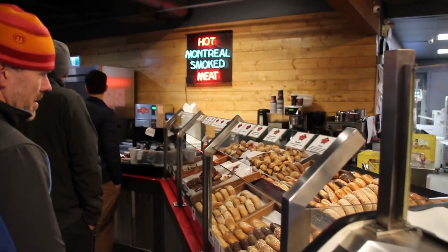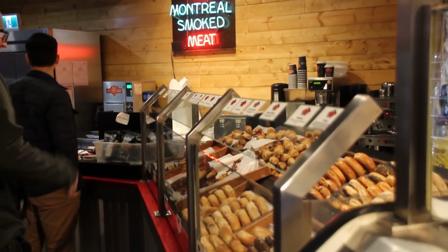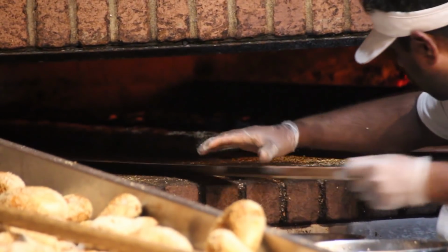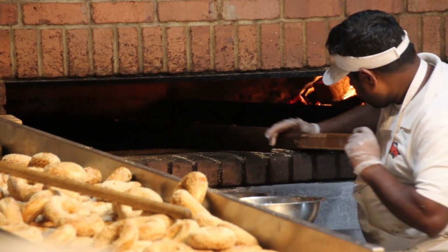This is very regularly what we end up buying before we head out on a 3 or 4 day trip on Providence, and we end up eating monstrous amounts of bagels the whole trip.